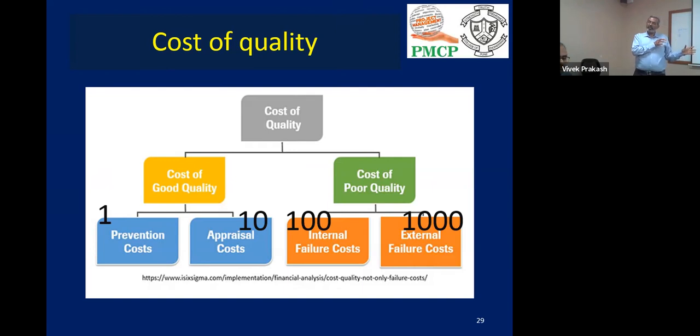But the good thing is that there is a cost of good quality. That means if you invest in appraisal cost or prevention cost, then you can prevent it. So if you train your employees, it's still a cost because you have a trainer cost, you have employee salary, they are away from work, but it will save your internal and external failure cost. If you have an inspection program, it's still a cost, but it is appraisal cost. And it is still cheaper to have inspection rather than external and internal failures.